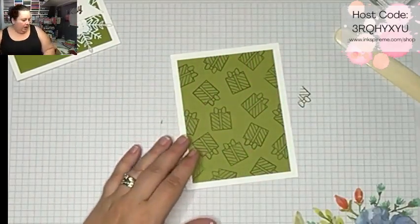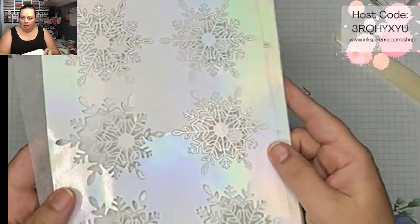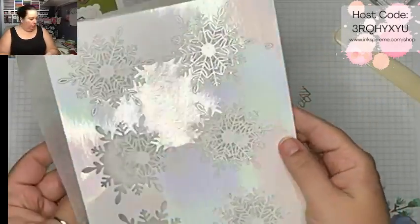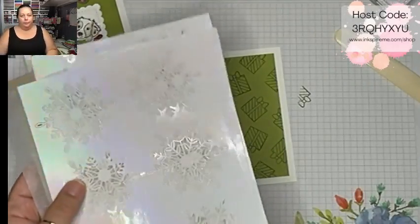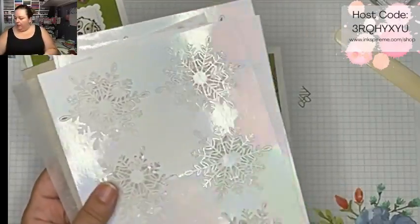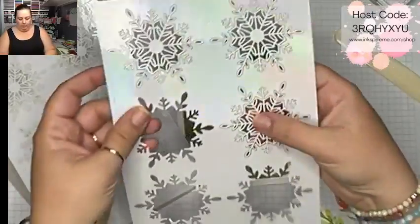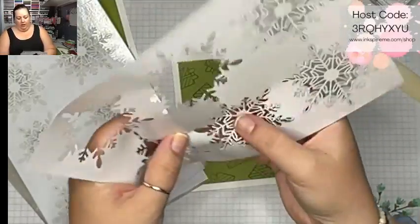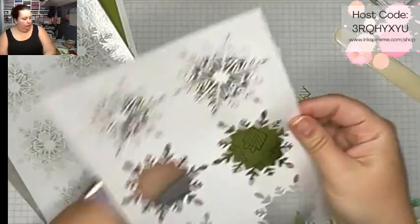So then the next thing I'm going to add are the snowflakes here. And so these, aren't they pretty? I think the camera's showing you that opaly effect. They're just so pretty. They're laser cut snowflakes. They are part of the Whimsy and Wonder suite of products. They're called Wonderful Snowflakes. And so you can buy a package of them. It includes 24 of these little laser cut snowflakes. And so to use them, you simply pop them out from the backing. There's no adhesive on them, so you do need to use adhesive.